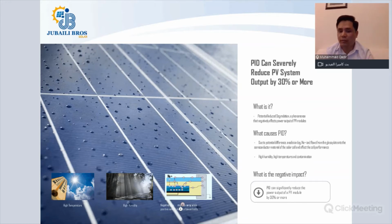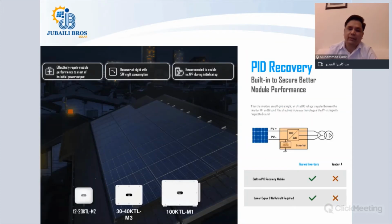If you have this feature in your inverter, this PID recovery will automatically happen at night. PID has a high chance in high humidity, high temperature, and high contamination areas. It has been seen that the worst impact of PID is that it has significantly reduced the PV output by more than 30%. So there's a huge loss if you have a PID prone PV module, and that can reduce your PV plant output. So inverters having such a feature will definitely benefit you in order to have higher energy yields.